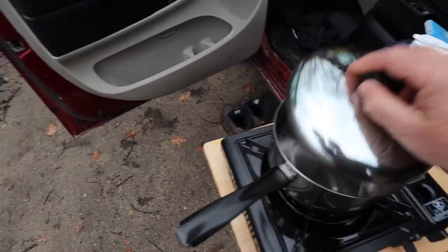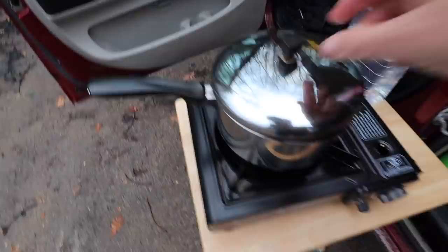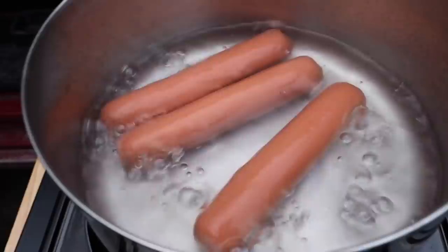Put that on there. Boiling. Be safe. Be safe. That shouldn't take too long. They are done. So we'll pop them out. Put them in there. I can do two.